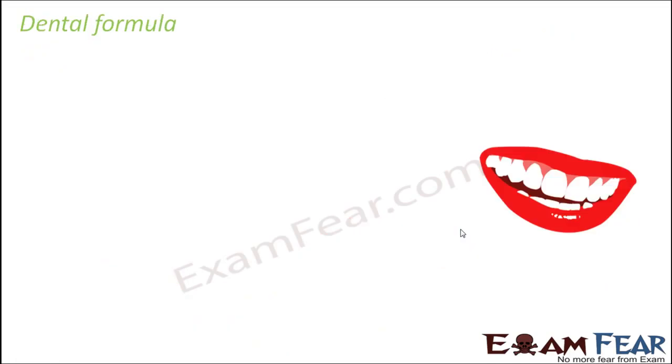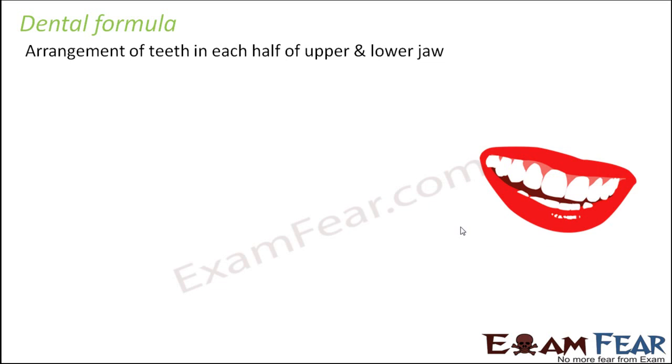Okay, so let us now talk about another important thing called dental formula. So there is something called a dental formula. What is this dental formula all about? What do we want to calculate out of this formula? Now, this formula is not to calculate anything. This formula just tells you how the teeth are arranged in that particular organism. So right now we are talking about human beings. So let us see the arrangement of teeth in each half of upper and lower jaw.